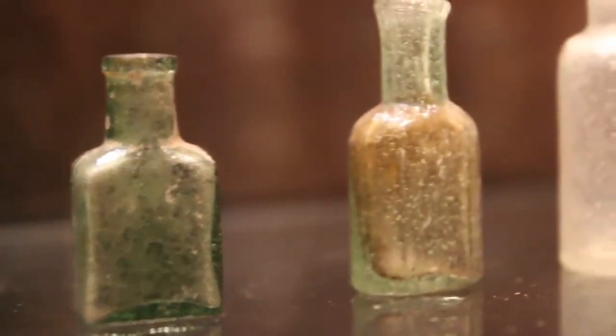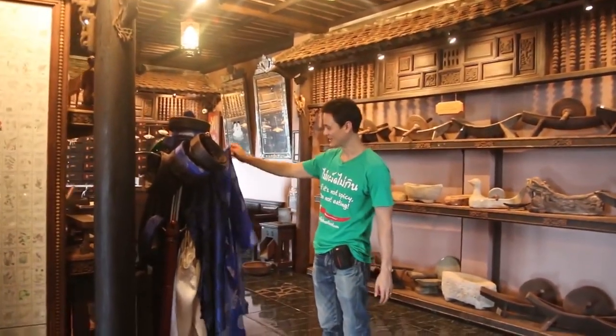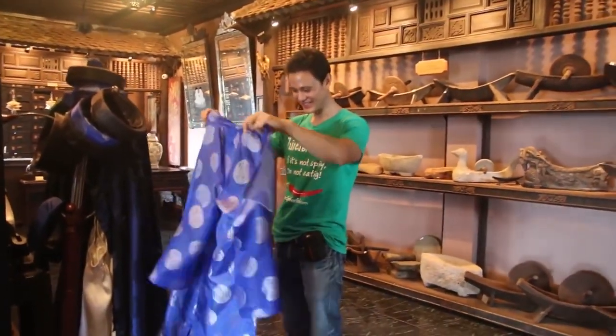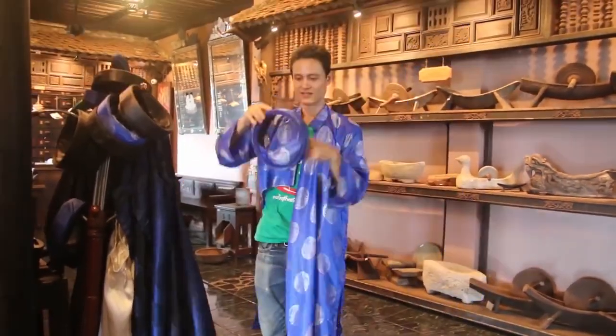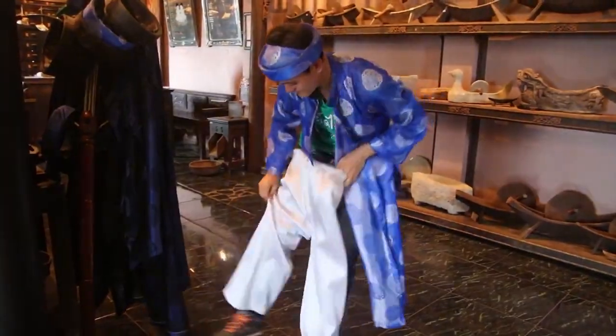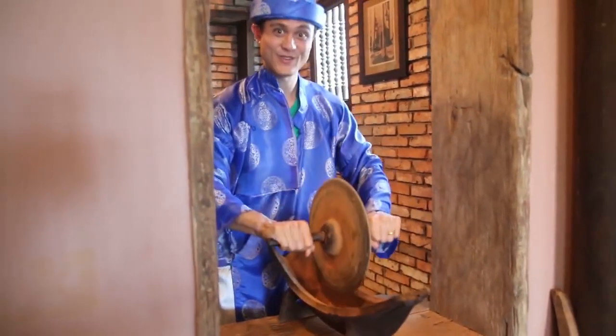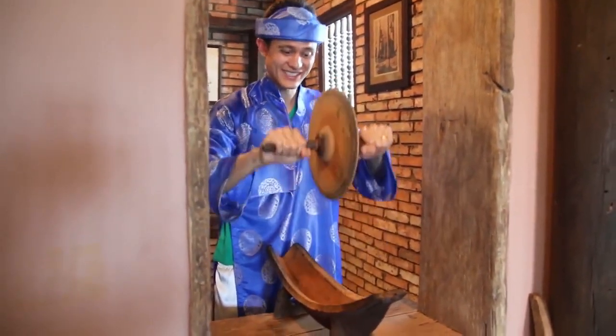She said that I can try on some traditional Vietnamese medicine man clothing. I am a Vietnamese medicine man. Whoa, this thing is heavy. Whoa, you could lift weights with this thing.